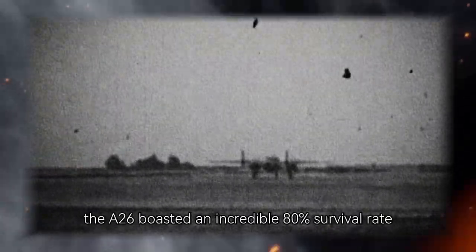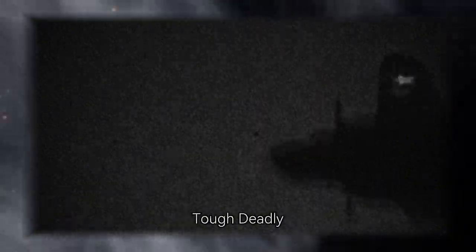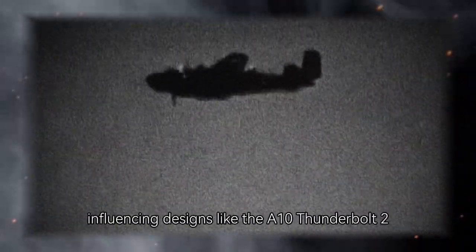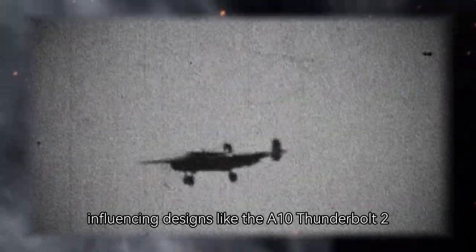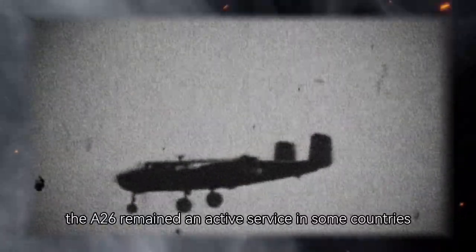Unmatched endurance. During the Korean War, the A-26 boasted an incredible 80% survival rate even after sustaining heavy damage. No wonder pilots called it the plane that always came back. Legacy and impact. The A-26's philosophy, fast, tough, deadly, laid the groundwork for future American tactical strike aircraft, influencing designs like the A-10 Thunderbolt II. Amazingly, the A-26 remained in active service in some countries well into the 1970s, and was even adapted for civilian roles like firefighting.